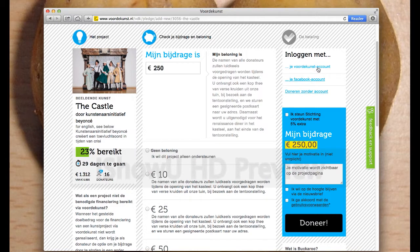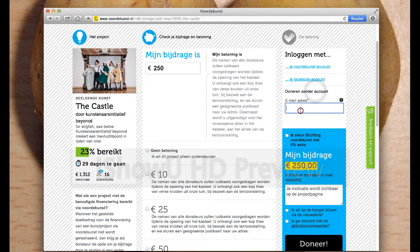Here, you can sign in and create an account. Here, you can use your Facebook account. And here, you can use your email address without creating an account.